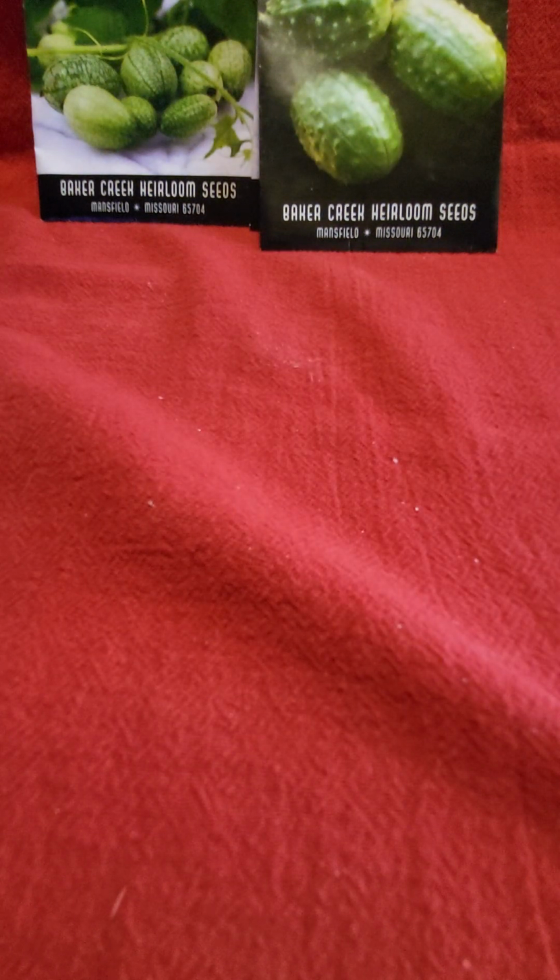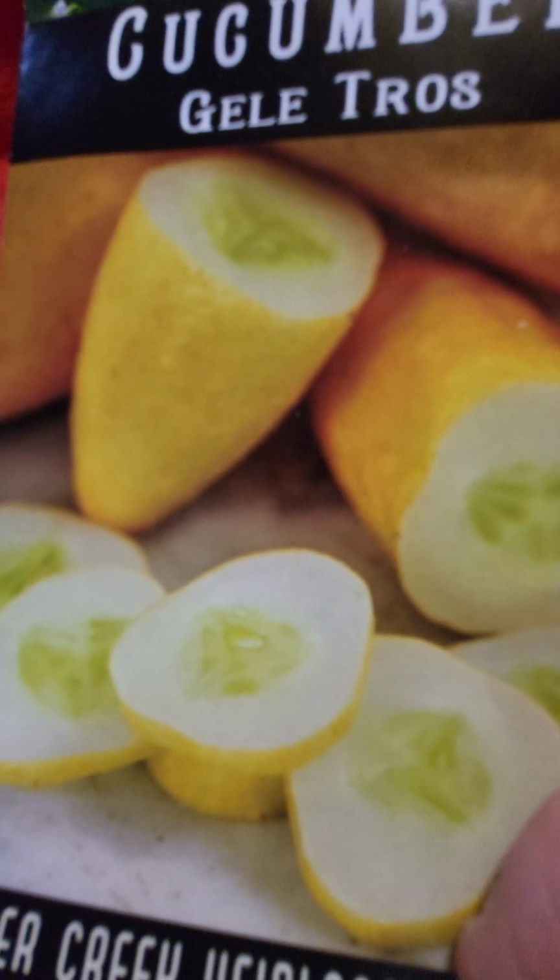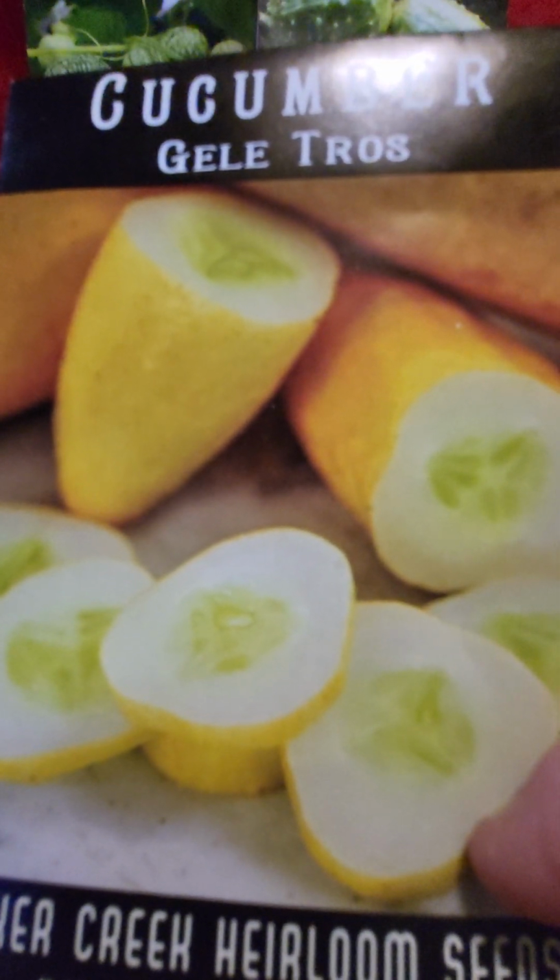This is a fairly new Baker Creek variety, and it was unusual enough to catch my eye, and I think everybody knows my philosophy that life is too short to grow boring colored vegetables. This is called a geltros, whatever. It's a yellow cucumber, and it is cool, and it is going in my garden this year.